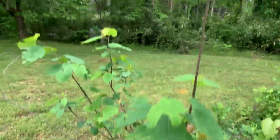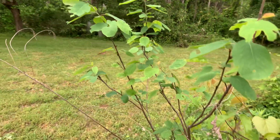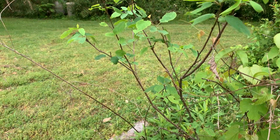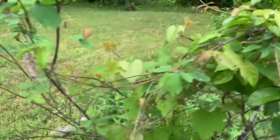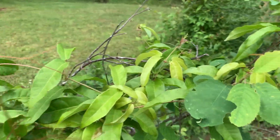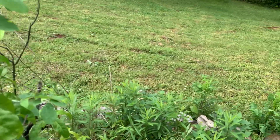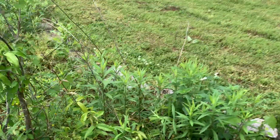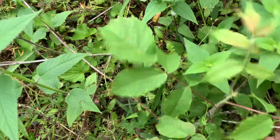So this serviceberry is still alive. Somehow. Miraculously. Impressively. That's the strength of a native. Native trees in their own environment. Of course, that's what native means. Usually can bounce back, even when they've suffered from other issues.